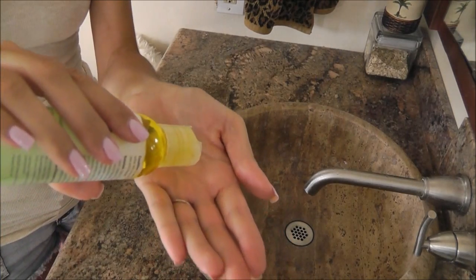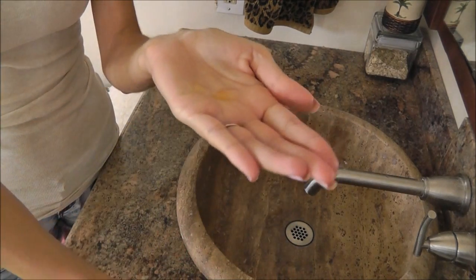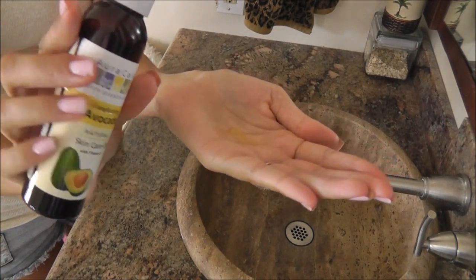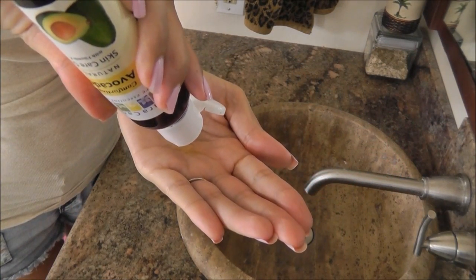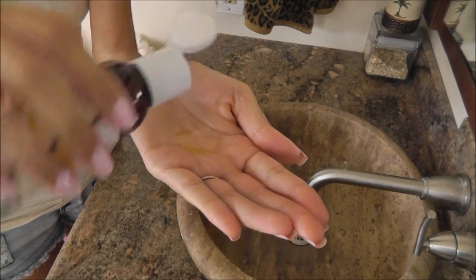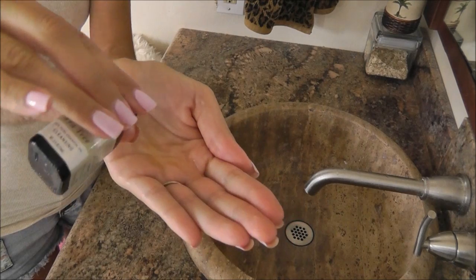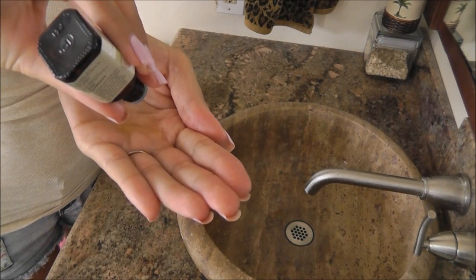So first I use jojoba oil, and I just put about that much in the palm of my hand, and then my avocado oil. And that comes out kind of fast, so I just do one pump of that. And then I grab my tea tree oil and use 1 to 2 drops of tea tree oil. And I just apply my oils right onto my face and massage in just like any other cleanser. And just massage all over.